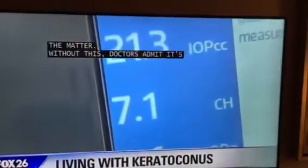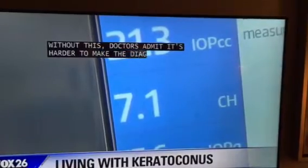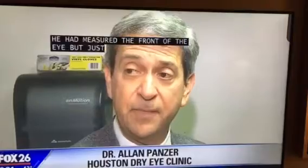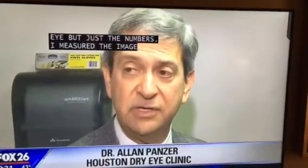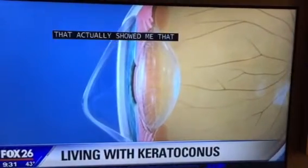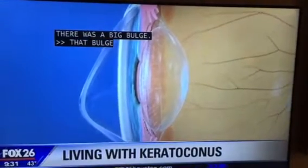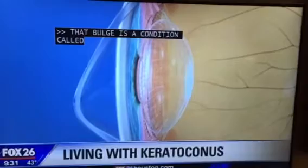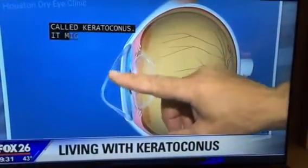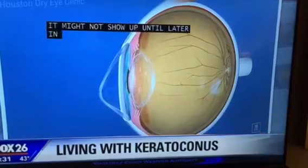I got the other doctor's records, and he had measured the front of her eye, but just the numbers. I actually measured the image of the front of her eye, and that showed me there was this big bulge. That bulge is a condition called keratoconus. Many times patients are born with it, but it might not show up until later in life. They have a pointy cornea versus just a smooth, rounded cornea.